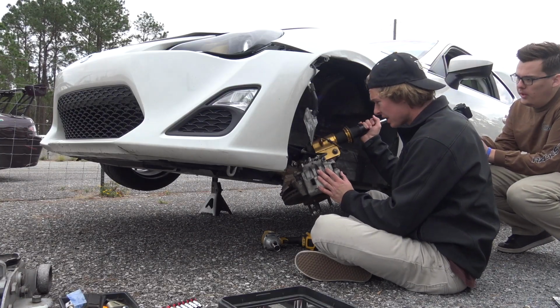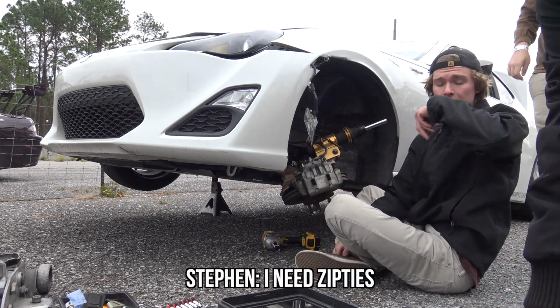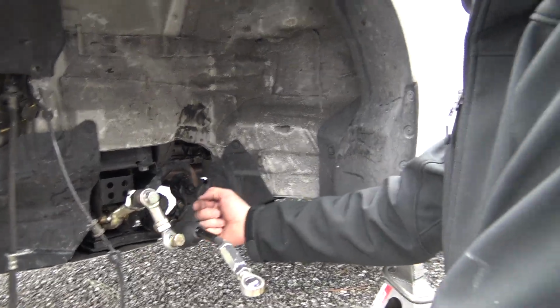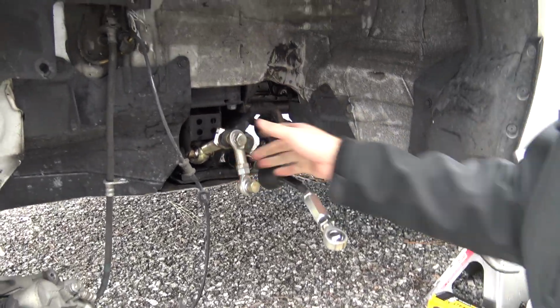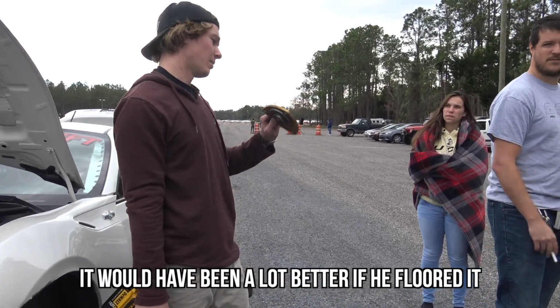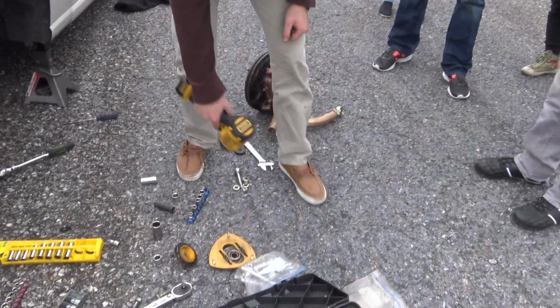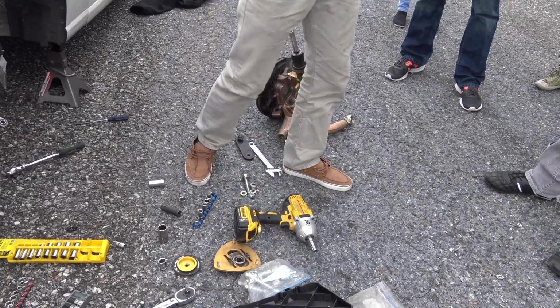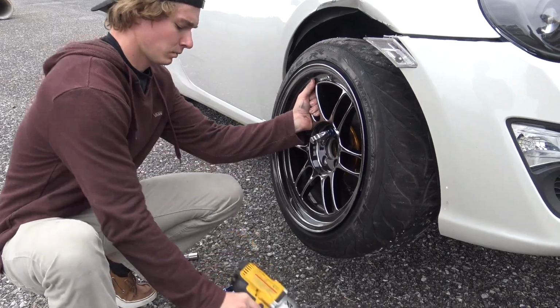Does anyone have zip ties? Oh god, I need zip ties. I was going to turn it because the rack will come out and I can get this bolt better. Because he still has a sway bar. I don't have a sway bar, so I don't have to deal with that. It would have been a lot better if he floored it, but he locked up the brakes. Never lift? Literally. There we go.